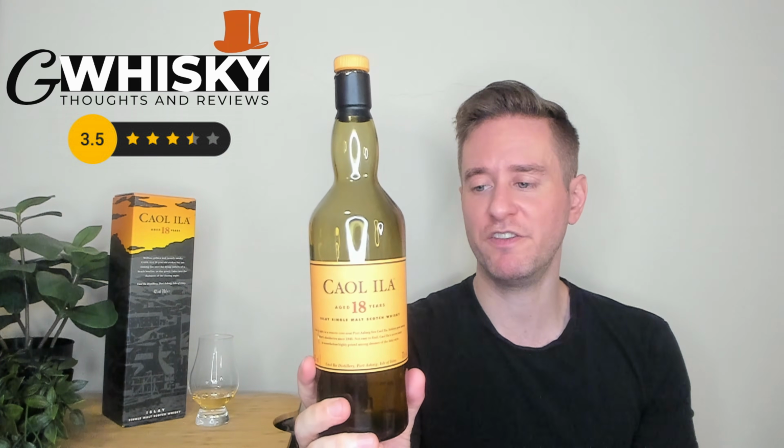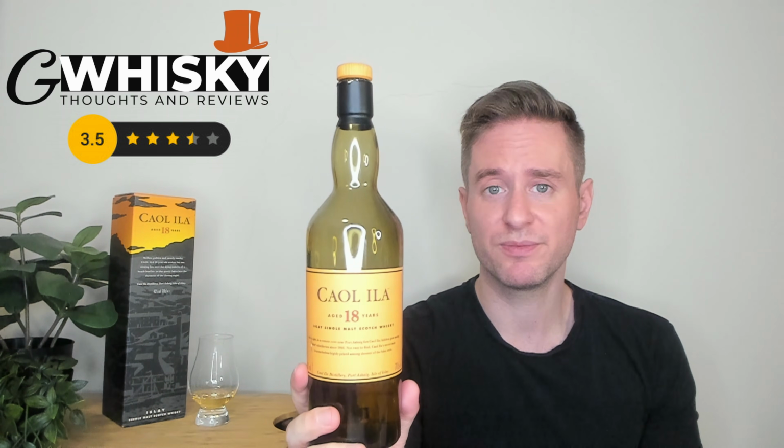It says mid-farb on the back, so we know it's colored. We have a little bit of marketing stuff along the front, but nothing too obnoxious. Overall, it is a Diageo product. We're not going to expect much in terms of info, and the bottle's fine.